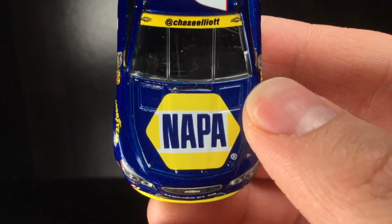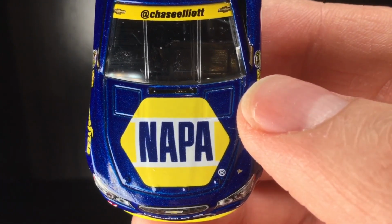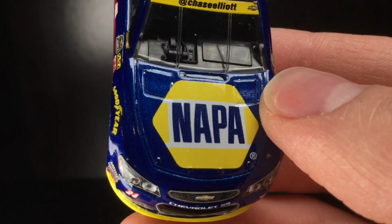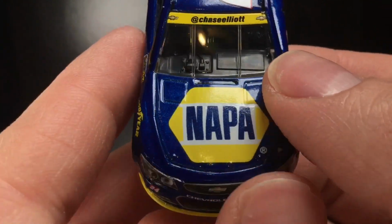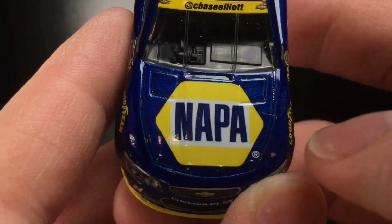And this paint scheme gives me so much Michael Waltrip nostalgia because it was just a simple, kind of like a metallic blue with the bright, almost neon-esque NAPA Auto Parts logos. And growing up in the Michael Waltrip DEI days, it really does throw some nostalgia your way. So you got the NAPA Auto Parts decal.